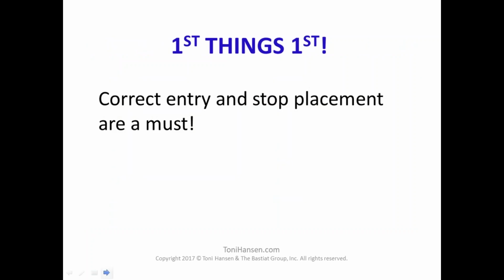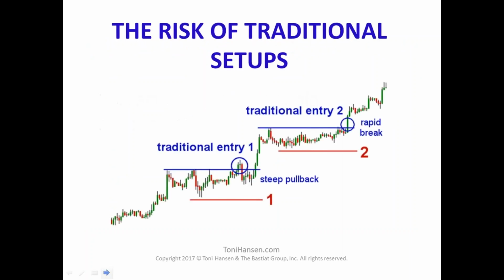So the first step to proper trade management is making sure that you are taking the correct entry and stop placement in the first place. Obviously, if you're not timing your entry and stop the best you can, then you're going to have a lot of trouble really getting those successful trades where you're making more than you're risking. With a lot of clients that I'm working with on a one-on-one basis, this is the first thing we end up working on with them: how to make sure that they are taking the most ideal entry trigger.